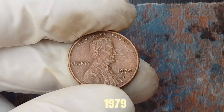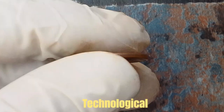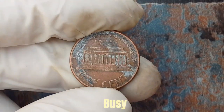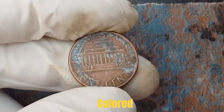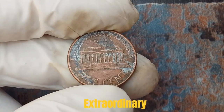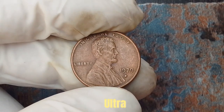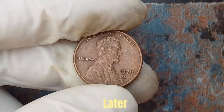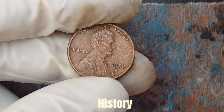Fast forward to 1979, a time of economic uncertainty, global changes, and technological advancement. The U.S. Mint was busy producing billions of coins. But among the ocean of copper-colored cents, something truly extraordinary happened in Denver, Colorado. That's where the 1979D Ultra Lincoln Cent was born, a coin that would later become one of the most mysterious and potentially priceless pennies in numismatic history.